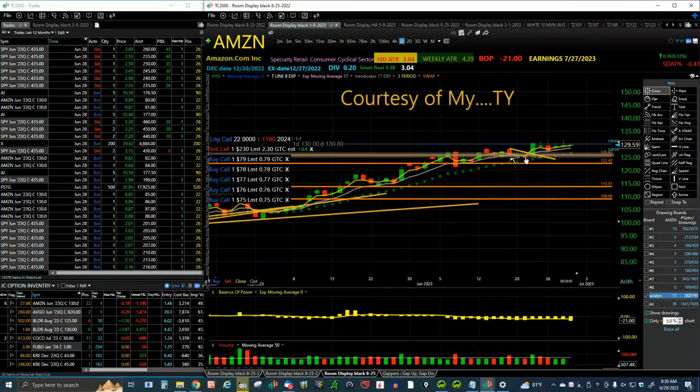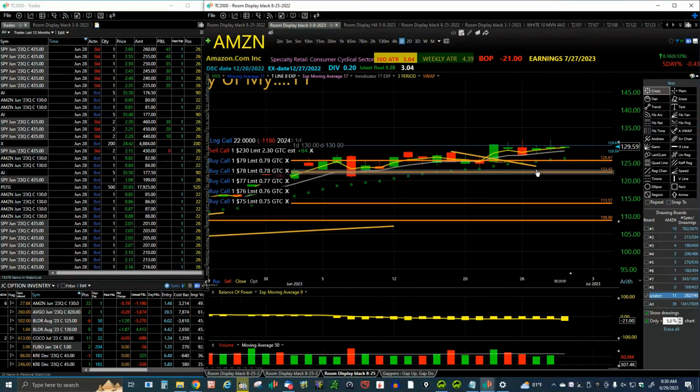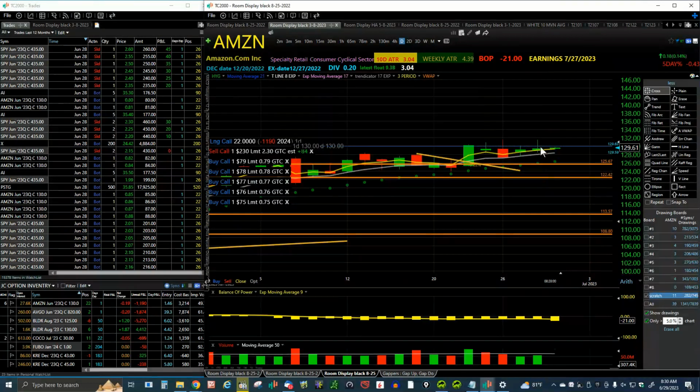Amazon's got kind of a 1-day MMRP. We'll see if it works. We did get that doji gravestone candle yesterday. Thank you, Malcolm, for pointing that out. Here's your igniting move up, your pause, your check of support. 1, 2, 3. We're looking for 3 candles to the upside. We're looking for this one to breach this high.